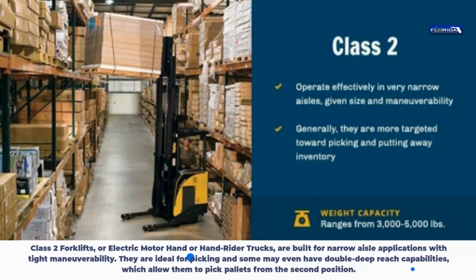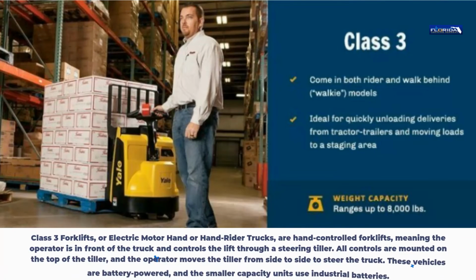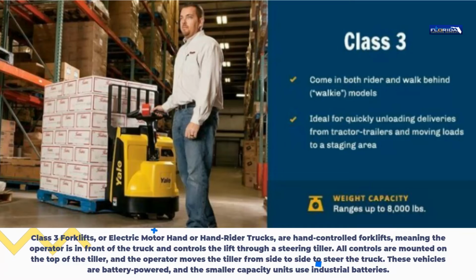Class 3 forklifts, or electric motor hand or hand rider trucks, are hand-controlled forklifts, meaning the operator is in front of the truck and controls the lift through a steering tiller. All controls are mounted on the top of the tiller, and the operator moves the tiller from side to side to steer the truck. These vehicles are battery-powered, and the smaller capacity units use industrial batteries.